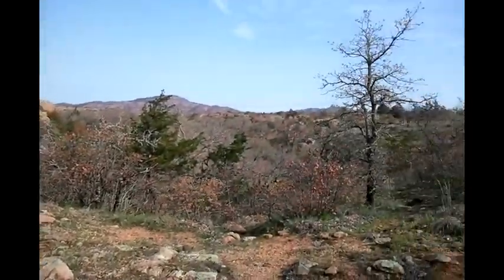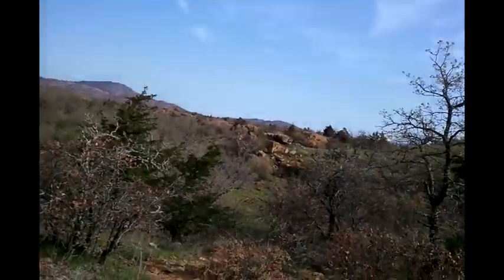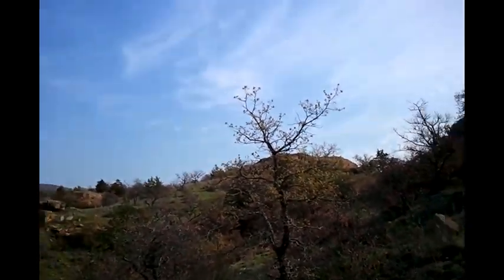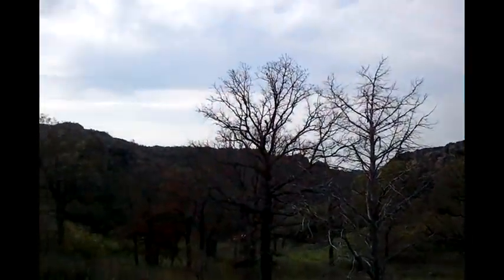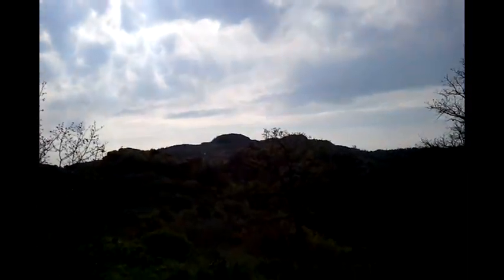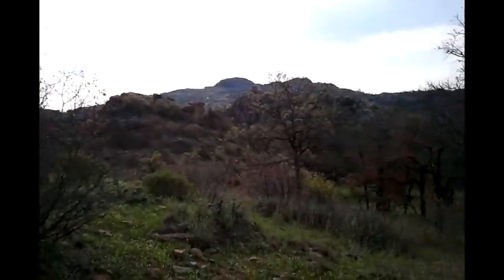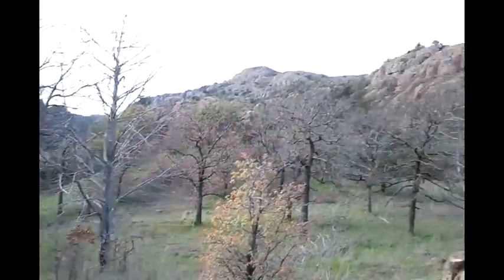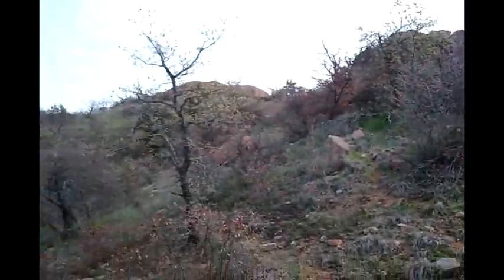I'm not sure where I am. I think the campground is off in that direction, somewhere in that direction. I'm trying to work my way up that, you see that mountain there, mountain slash hill, whatever. I'm going to try to work my way over to there, but it's kind of up and down and winding here.